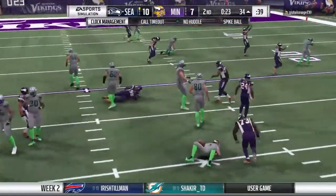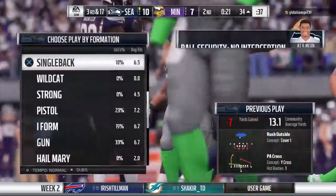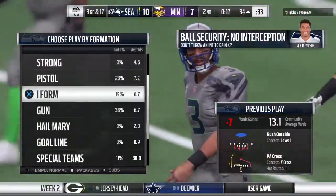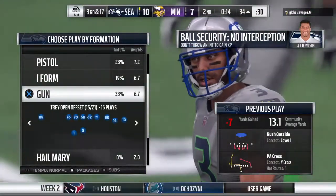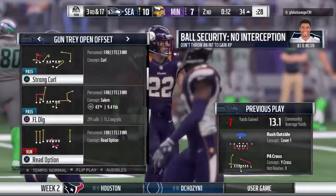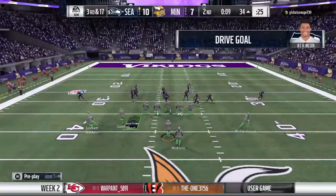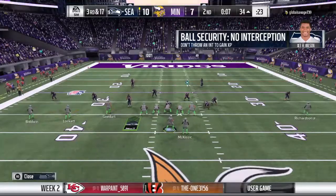Wilson. Blitz coming, and down he goes. Sharif Floyd breaking through to get him for a loss of 7. Wilson of the Seahawks looking for something big following the sack. It's 3rd and long here.